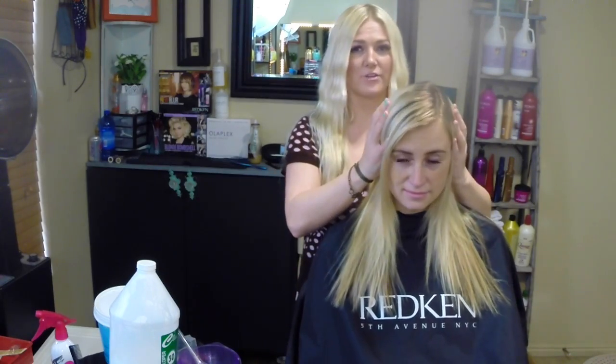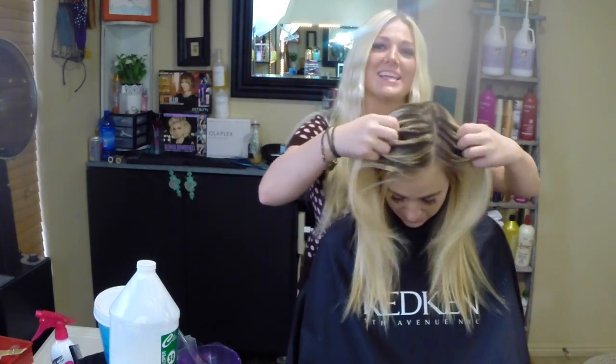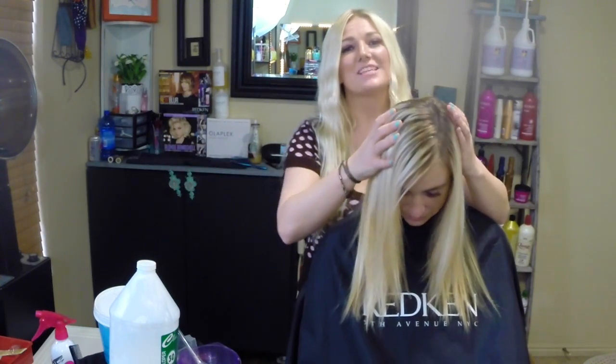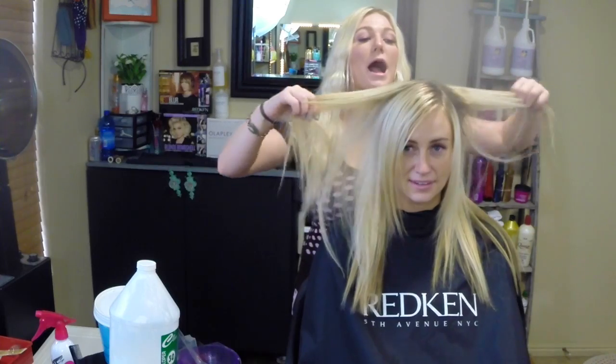What we're doing today is she's here for a retouch, a blonde retouch. Look down for me. Look at these roots. She has so much roots coming through, which is amazing. That's always a good sign because you know your hair is growing. When I get roots, I'm like, yes, my hair's growing. So, I've had so many people request how to do a blonde highlight retouch. So that's what we're doing today.